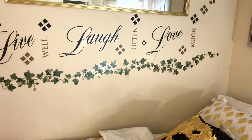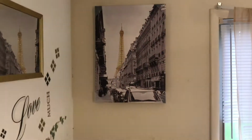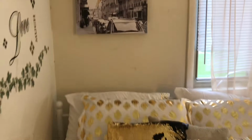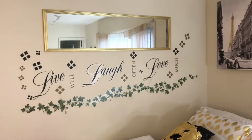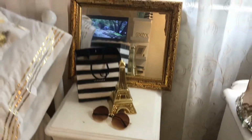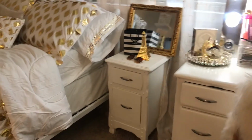The things you see on the wall, the sticker, was also from Walmart. And the mirror you see right there is also from Walmart. I got it for $5. And I just kind of wanted to add that look up there. The poster you see right in front of you is from Ross. I think I got that for $14 or $15 if I can remember. And yeah, you could always make your space look really cute on a budget. And over here is just a mirror I got from Family Dollar, a Sephora bag, my glasses, and I think I got that Paris tower from Ross as well.